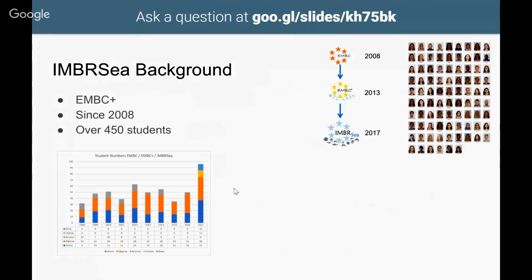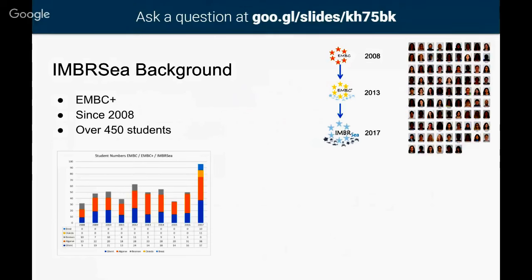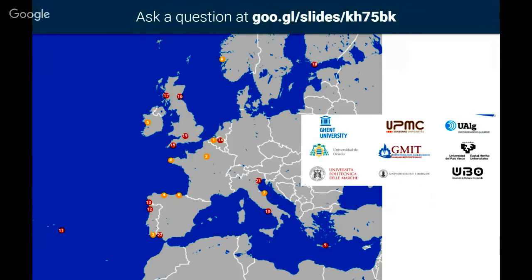If you look at the graph at the bottom, you can see that since we are in the IMBRSea phase, we are attracting, at least for this first year, quite a big group of students. Interesting to mention is that IMBRSea is, since this year, the largest marine joint international program globally. So if you want to become a member of this largest program, you should for sure continue your application for IMBRSea.